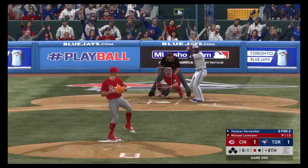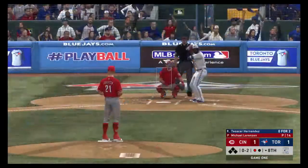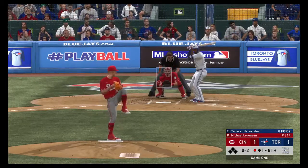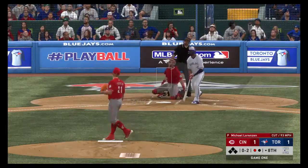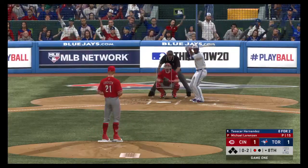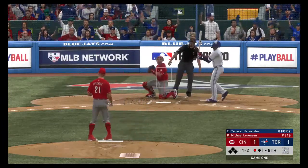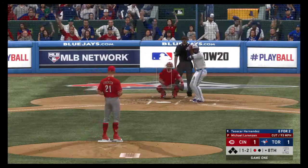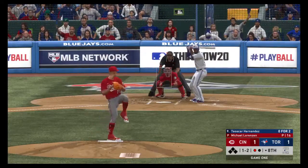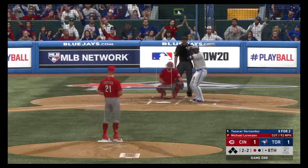The windup and the 0-1. Swing and a line drive, but a foul ball. And he fouls this one off. Not a bad pitch there with 2 strikes, but it misses, 1 and 2. And he won't go after the cut fastball. 2 and 2.